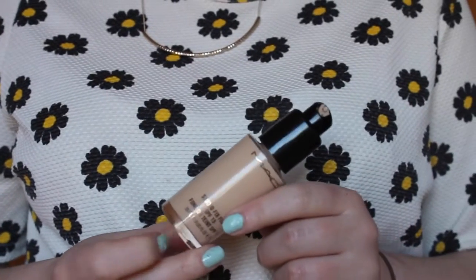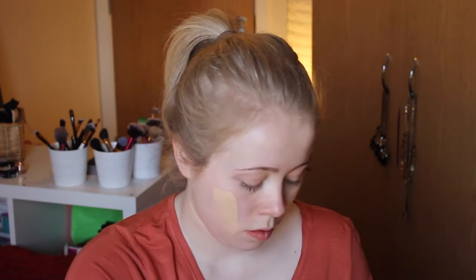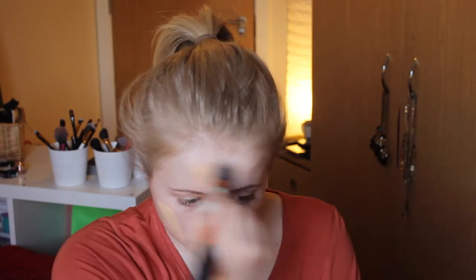For nights out, I find that a full coverage foundation is best, and I'm using the MAC Studio Fix Fluid, and I'm just doing a couple of pumps onto the back of my hand and buffing that in with a Real Techniques buffing brush. And I find that using this sort of product really helps for it to last longer. A good drugstore alternative is the Collection 2000 Lasting Perfection foundation, which gives the same sort of coverage and finish.